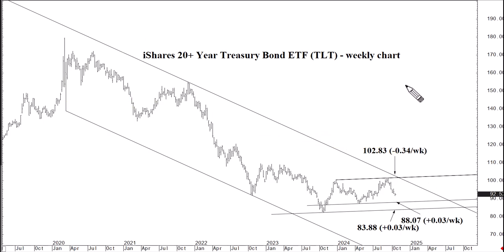Is there anything else for me to say? I don't think so. I think that pretty much summarizes it. I'm going to leave it at that for this particular update on the TLT.